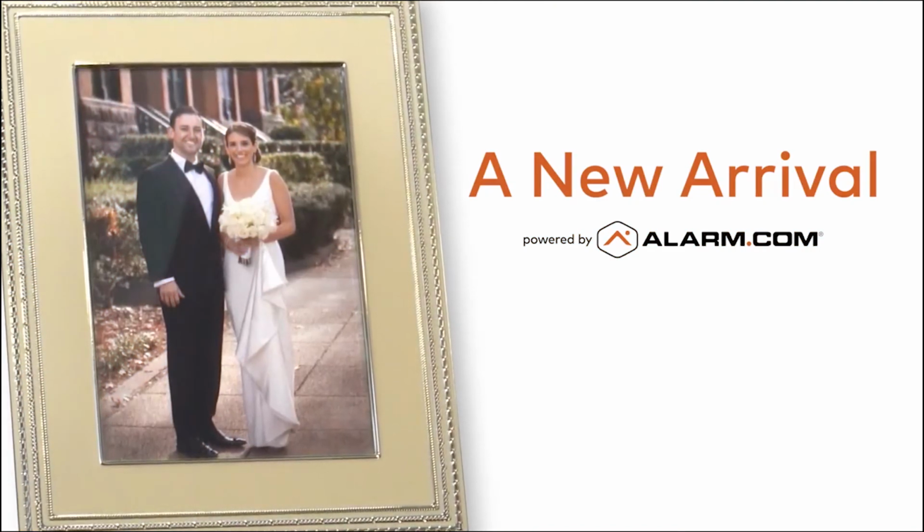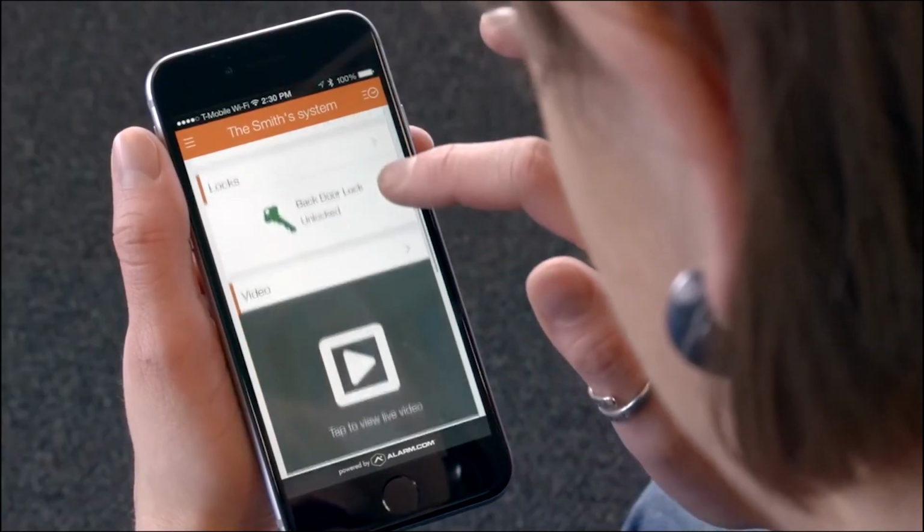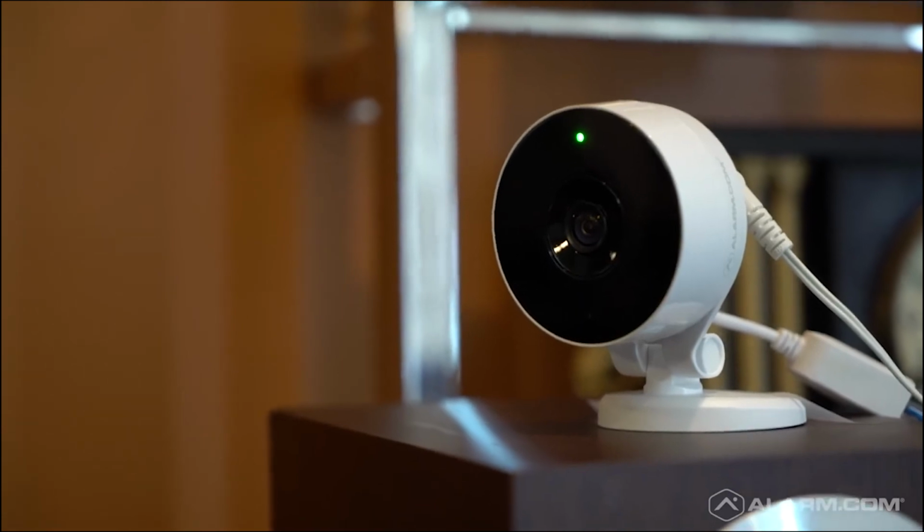We're Jacqueline and Jason, and we've been Alarm.com users for about 2 years. So we wanted a security system where we'd be able to check in frequently on the house. With the app, what it allows us to do is take a look at all of the major systems in the house. If we want to be able to visually see inside the house, we've got video cameras and motion sensors to do that.